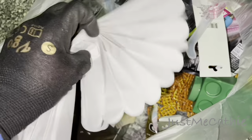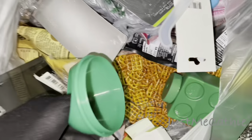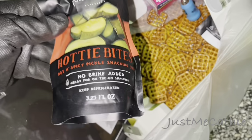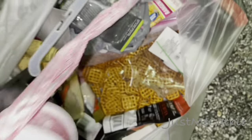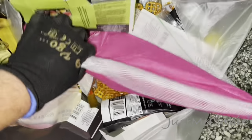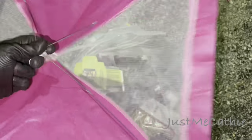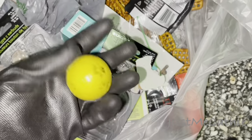One of those fan things. Fun thing. These are supposed to be refrigerated, I believe. Yeah, keep refrigerated. More of them. Some baggies. Screen for food, I think. Pretty sure that's what that is. Could be wrong, but I believe it is. Oh, we saved the tea things. There's a cat toy.